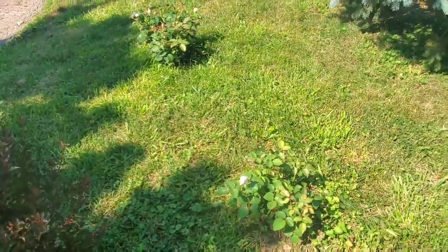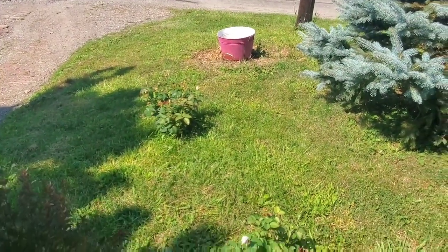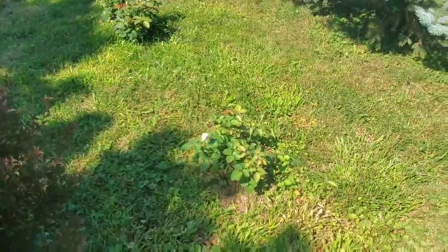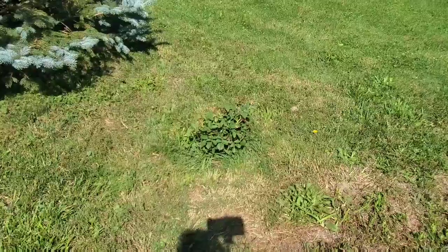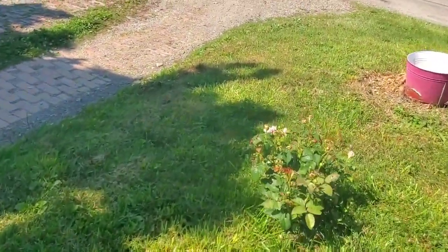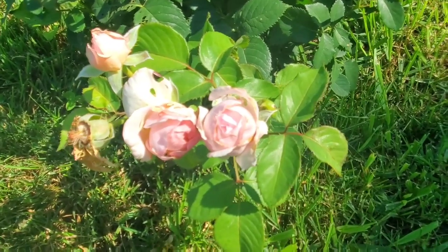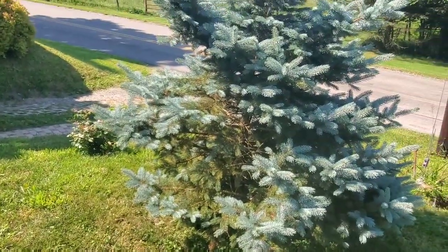And then I have three Olivia Austin roses. So there's one, two, three that get full sun, and there's a bloom on this one, so let's go take a look. It's the most delicate soft pink, just beautiful. And this is Bruce, the blue spruce.